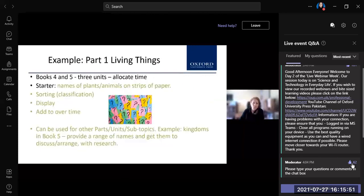So in books 4 and 5, there are 3 units allocated to living things, the life sciences. And so in your planning, those 3 units need to be allocated a lot more time than other units which feature 1 or 2 units. So part of your planning for the year is that you need to allocate a significant proportion of time to each of the sections of the book, remembering that Unit 10 is something that you can dip into.